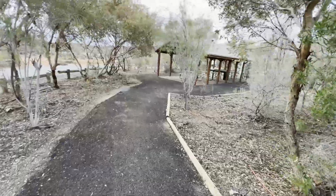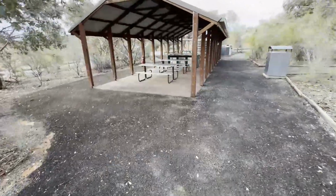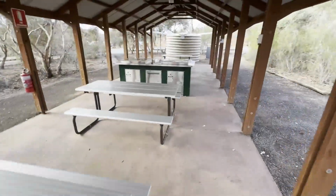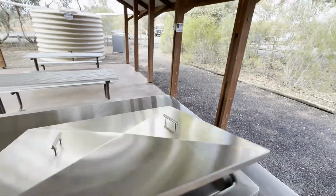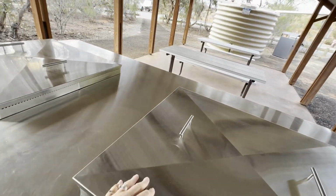So this is the camp kitchen area. They have, looks like brand new seating in here, and some barbecues, some gas barbecues. Let's see what state they're in. This all looks really brand new. Look at that. Pristine. Excellent job, people.